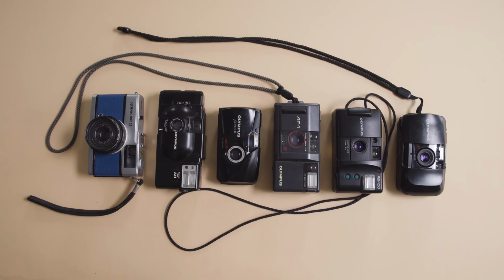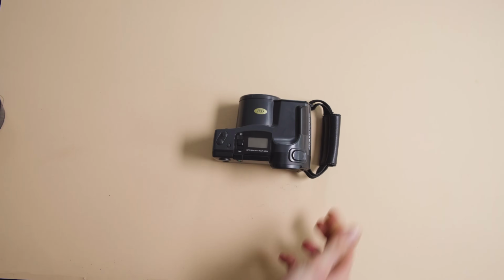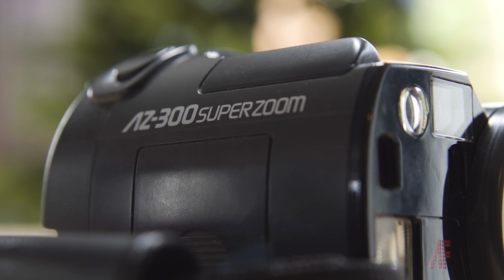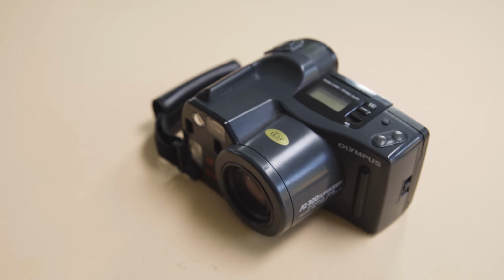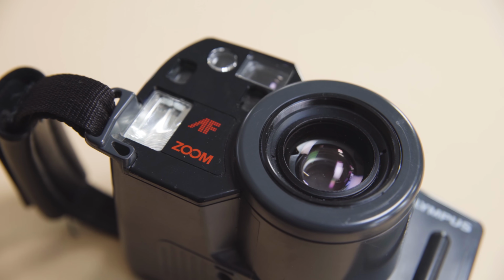Olympus arguably made some of the best 35mm point and shoot cameras there were. This isn't really one of them. It's an AZ300 Super Zoom. Now you might be thinking that this is some sort of camcorder, but you're wrong again, idiot. I'm guessing the bulk and size of this thing is down to its cutting edge technology. Well, cutting edge at the time, now it's just old as shit.